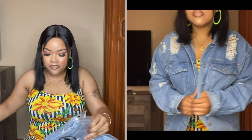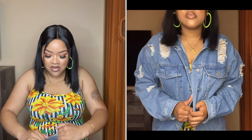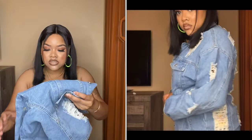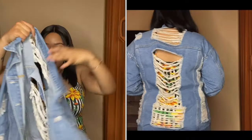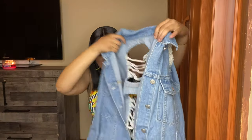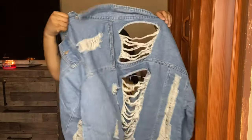Okay, so the last item that I ordered was a long denim jacket. And I feel like this is such a necessity to have. You can easily put a lot of your clothes together with just a denim jacket. It'll make any outfit come together. And it's really cute because it has these rips and stuff. And the back is all distressed. Oh my goodness.